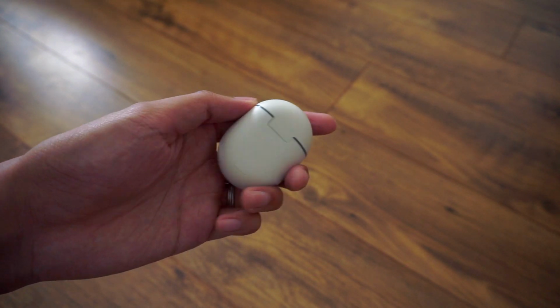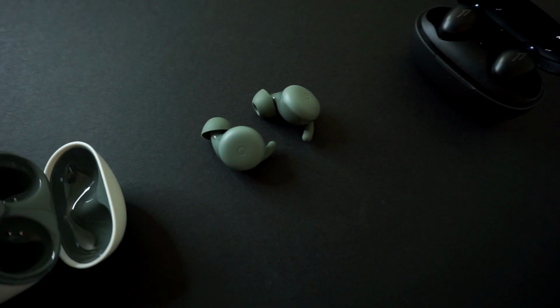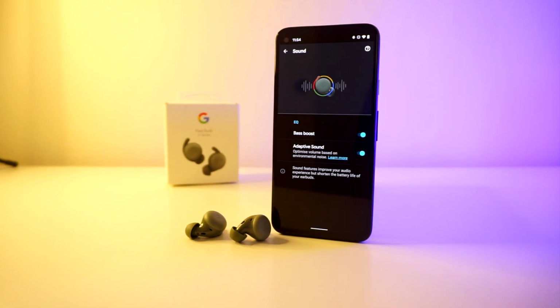On the other hand, there's no active noise cancelling on the earbuds, and other features like touch control customization and wireless charging are sadly not available. But considering the price and the sound quality that you get, I think it's a great addition to my Google hardware setup, and it certainly gets a lot of use during my music sessions.